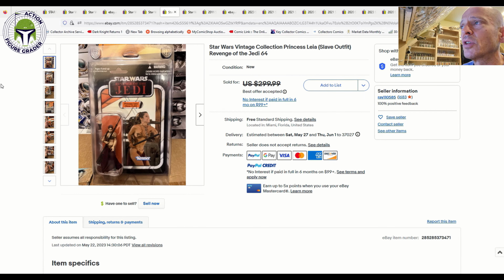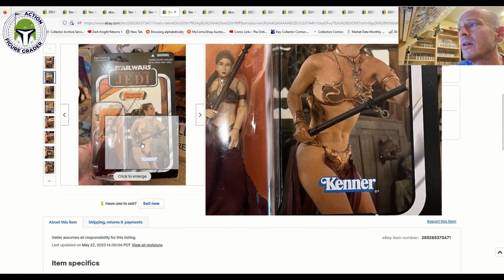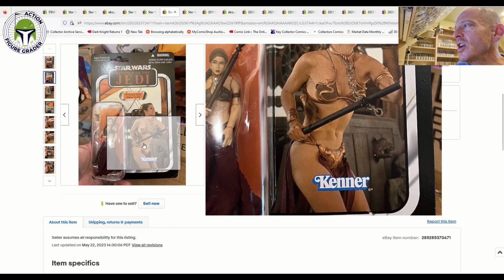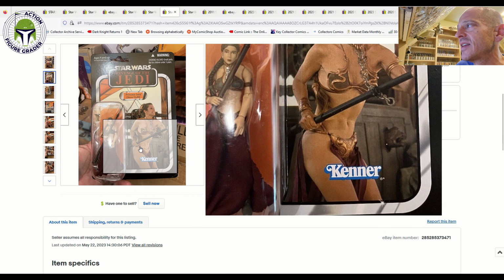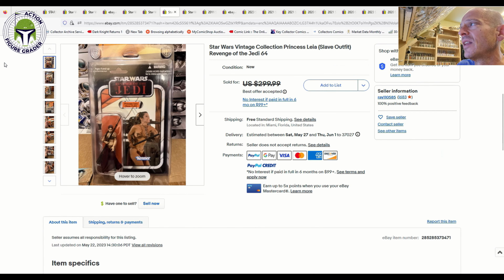I've got a bunch of different examples for the Princess Leia VC64 slave outfit. This was a punched example. That was the Revenge of the Jedi with the offer paperwork inside the blister. So this one is missing the offer sticker on the front of the card. So either that or it was taken off. It looks like it could have been taken off. If you look at the Jabba's throne there on the front of the card, there is a little white dot. So potentially the offer sticker was removed by somebody, but very light edge wear to it. So not perfect, but pretty good shape overall. But this is the Revenge of the Jedi retail release, not the SDCC release that came in that Death Star box set that we're going to show at the end of this video.